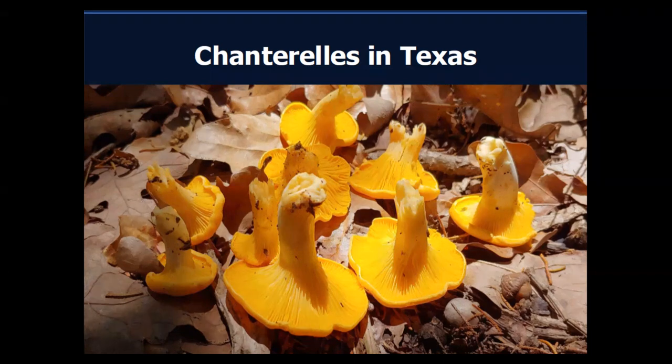So I really, really like chanterelles. They're one of my favorite mushrooms just to look at, to hunt. They're really beautiful. This picture is taken by Daniel Cunningham on a foray that we went on out in East Texas. And there was just absolutely chanterelles everywhere. And it was really memorable, just one of those experiences that sticks with you for many years. So I hope that through this presentation, I can engender some interest in chanterelles for people that might be having a hard time finding them.